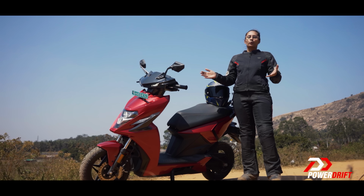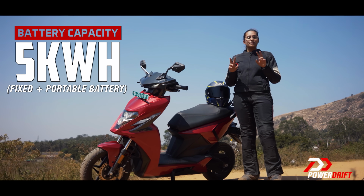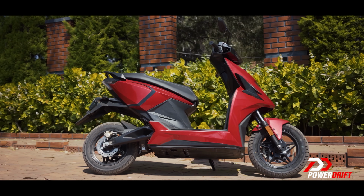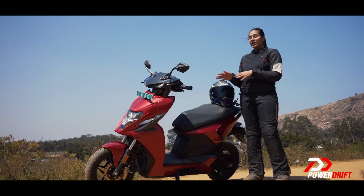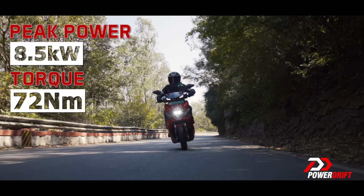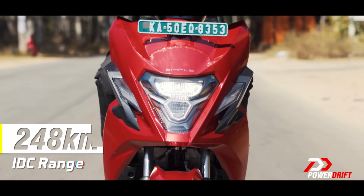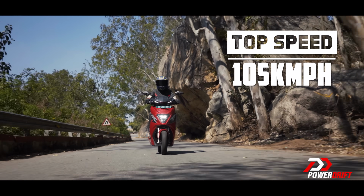Now let's talk about what powers this scooter. The Simple One packs a 5 kWh battery which is split into two parts. A fixed 3.5 kWh battery under the floorboard and a removable or portable 1.5 kWh battery in the boot. It delivers a peak power of 8.5 kW and 72 Newton meters of torque. It also gives a claimed range of 248 kilometers in eco mode and a top speed of 105 kilometers per hour.